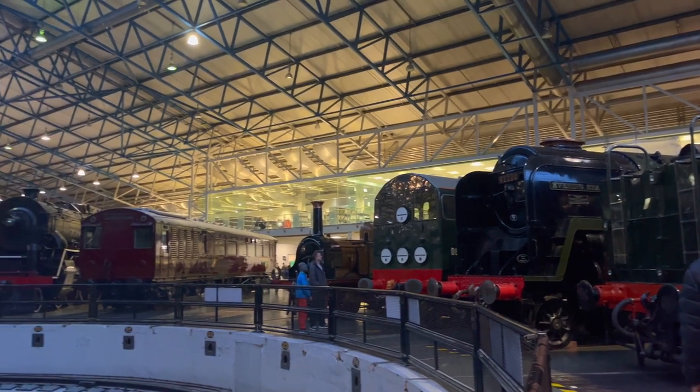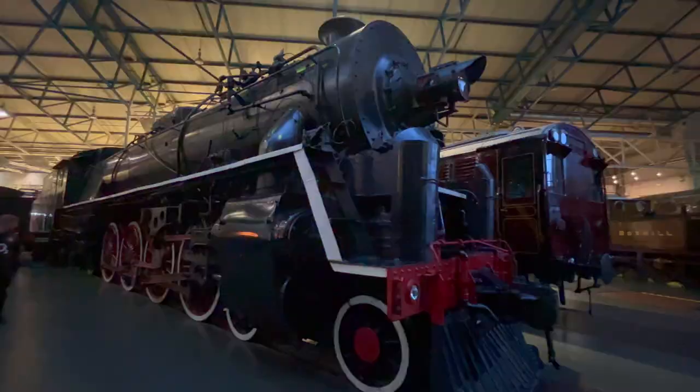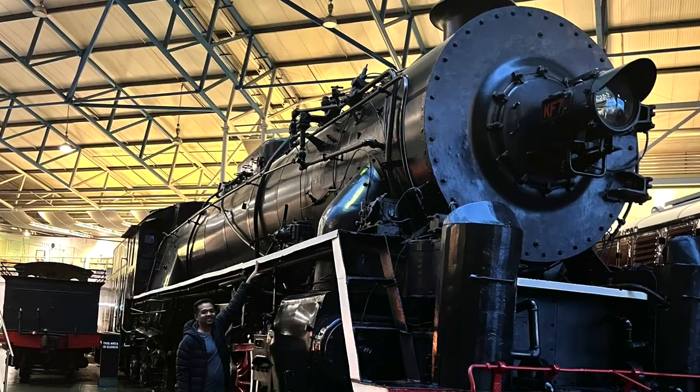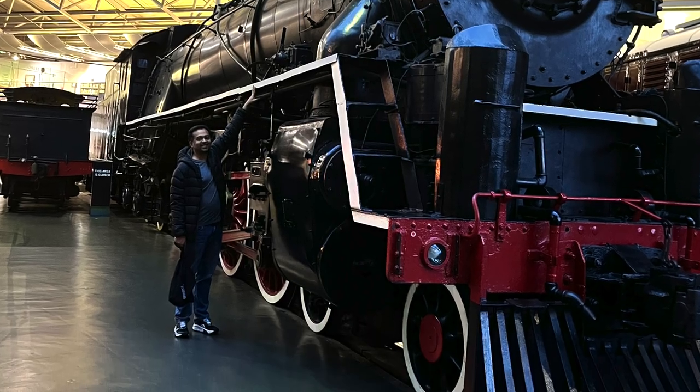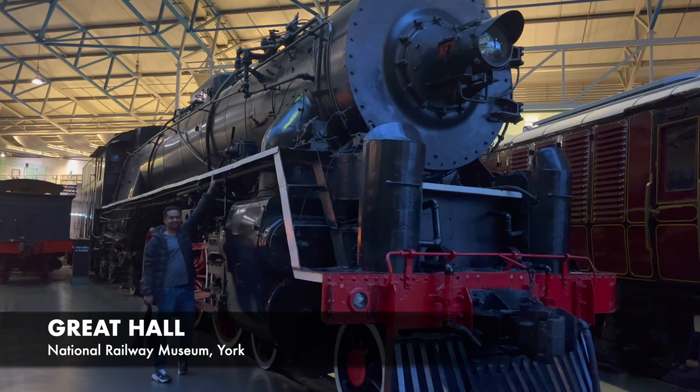One of the standout features of this museum is its commitment to providing an interactive and immersive experience for visitors of all ages. This is the Great Hall in the Railway Museum space where they exhibit all their engines and bogies.